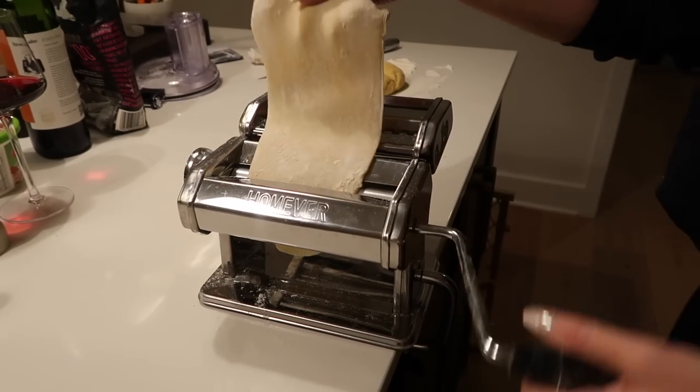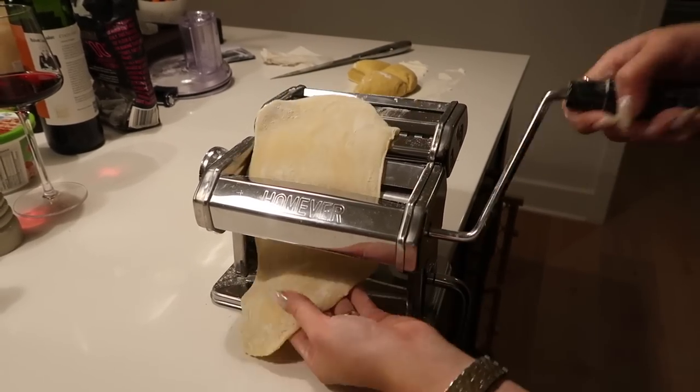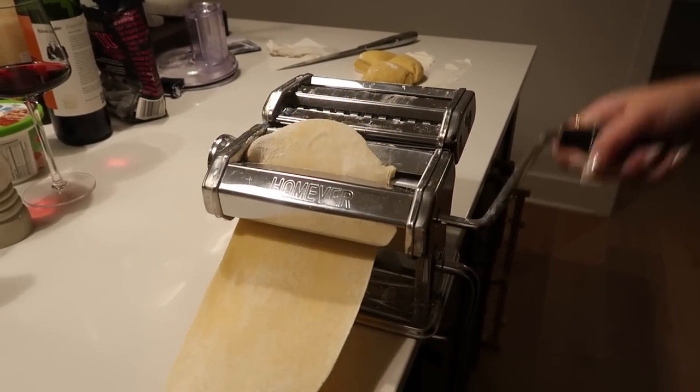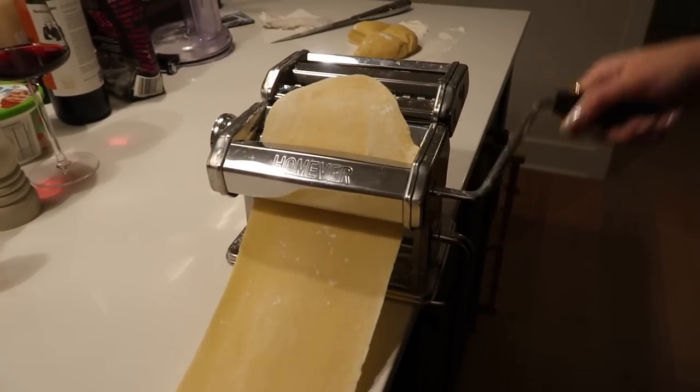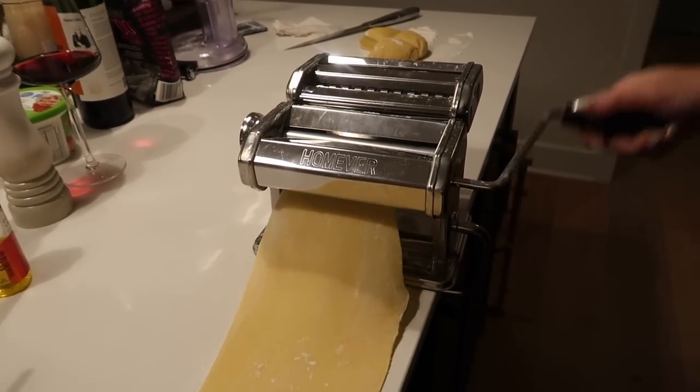And for ravioli, I don't go all the way to one. What are the other things? So this one will make linguine and that will make spaghetti. Not as easy as just buying them, but. No, but I promise you the ravioli is worth it.